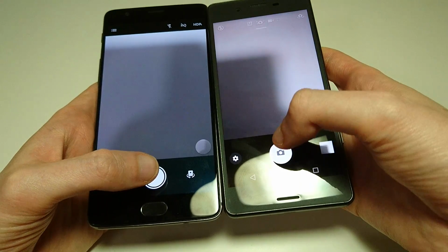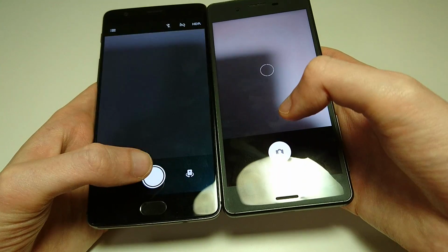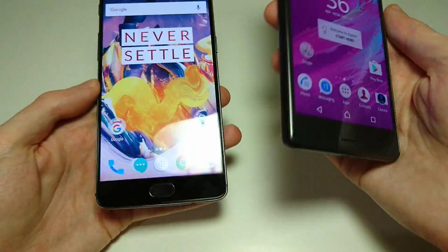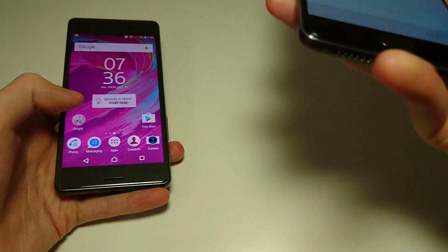Personally, I do prefer the XZ camera. Same with the X Performance, I do prefer the camera here as well. But the speed is going to the 3T. Alright, and last, let's just do multitasking.